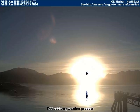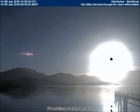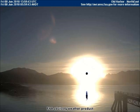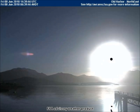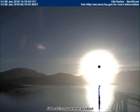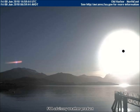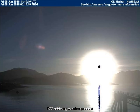The northeast-facing weathercam in Old Harbor, Alaska, shows NASA's equipment in front of the sun. We've discussed this in many previous videos. Here it appears as a black dot, which casts a reflection upon the water's surface. This reflection is seen by anyone with or without a camera, proving that the black dot is an actual piece of equipment and not a lighting issue in the camera.